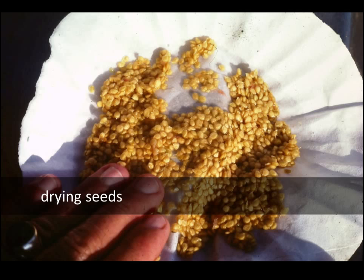Be sure to label your seeds throughout this process. A lot of flower seeds look the same. Some of them, like the seeds Grant showed you, are very distinctive, but you just want to be sure that you have those seeds labeled, with the variety name and the harvest year, so that you can keep track of them.